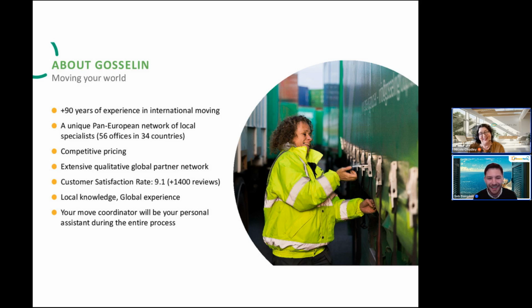Good point, Nicola. We got a couple of questions as well. Tracy's asked, do you accept small jobs as well as larger ones? Is there a minimum size move? What does that look like? Yeah. Absolutely. There's no minimum or maximum. Some people are moving with all of their furniture. Other people are just taking their personal effects.